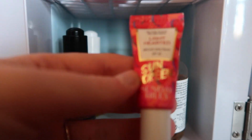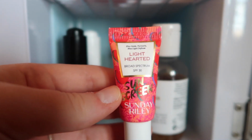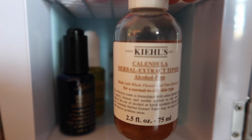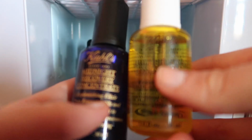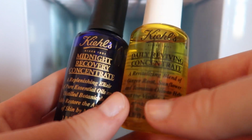Also got this in the Birchbox. And lastly, I have this little sampler sunscreen, SPF 30. This is my Kiehl's toner. And then these are my two favorite serums in the world. They're also Kiehl's, so the Midnight Recovery Concentrate and the Daily Reviving Concentrate.